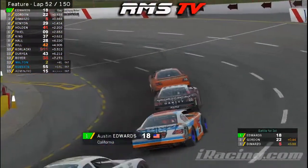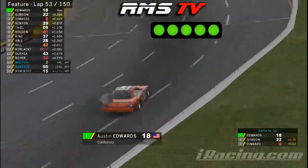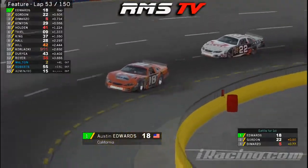Lights are out. They're going to go green again. It'll be lap 53 when they cross the line. Edgewood leads them again on the restart.